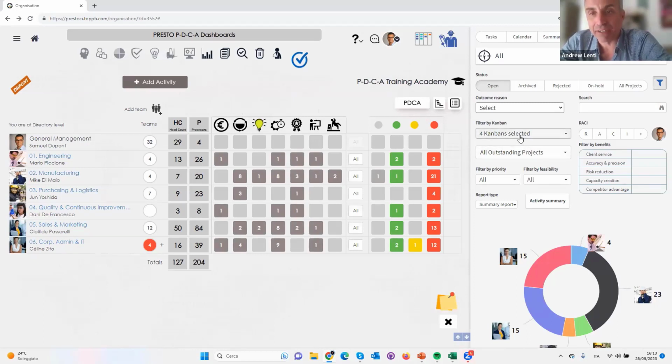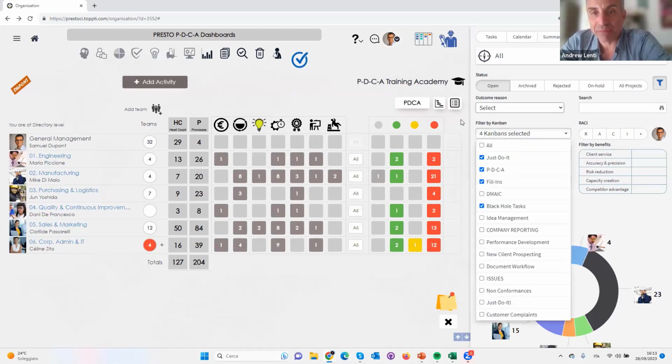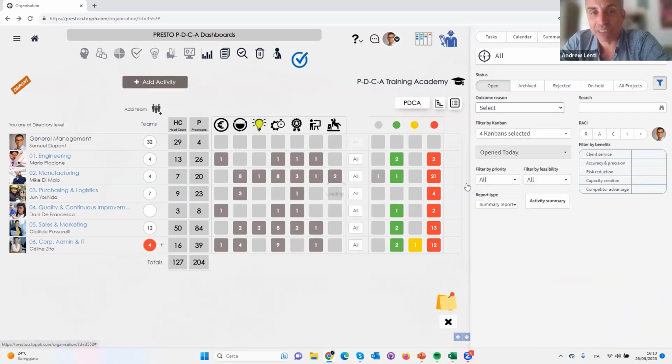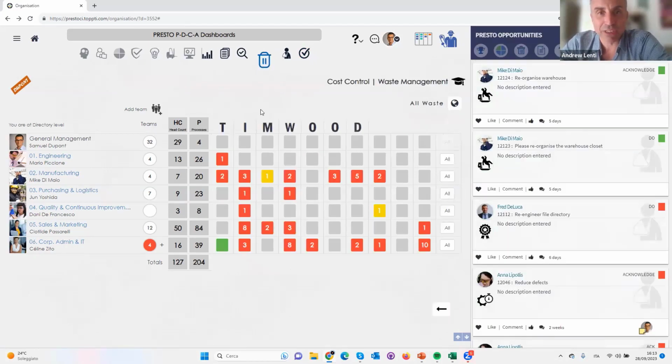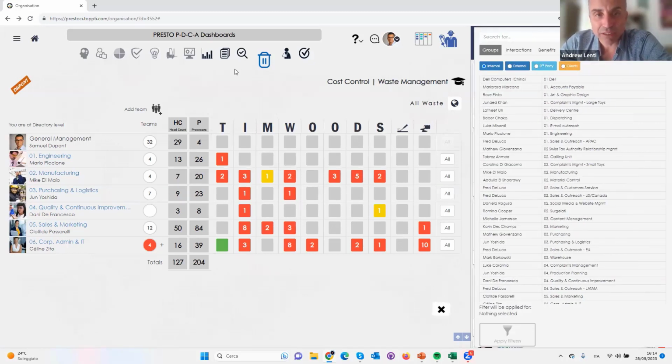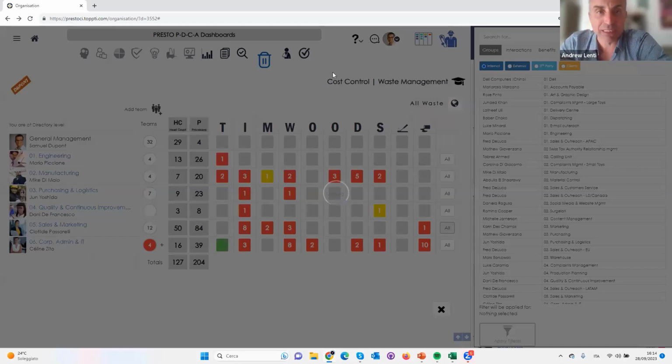Now I'm going to put the filter back on because it will be easier for us to understand when we start doing some examples. But we have issue management, we have waste management. I'll jump on this board just for a second so you can see the dashboards change as you toggle through them. Here we have all the different open waste reduction opportunities using the lean management Tim Woods style. If I open up these, I can see I got 8, 10, 13, 14 waste in the sales and marketing team. I'm going to click this all button and see what these are all about.